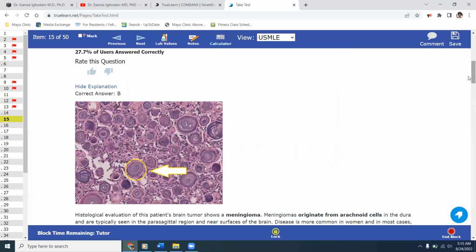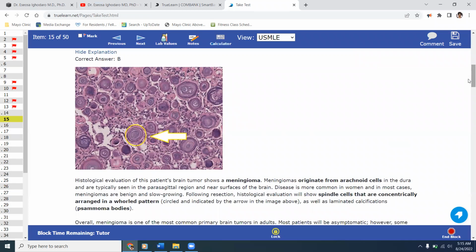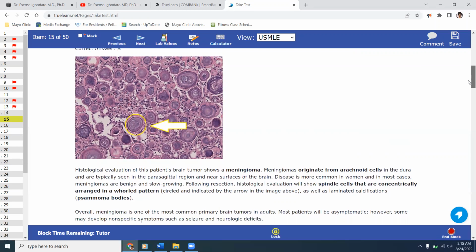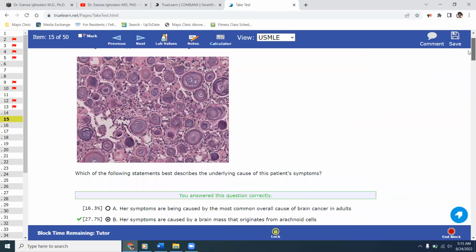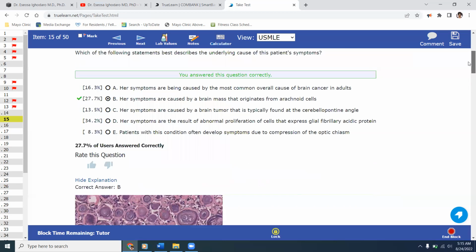So really know your histology slides because those are extremely high yield on the neurology section. And one great thing that TrueLearn does is they offer really great, high yield, detailed histopathological images so that you can start to match these histology slides with the underlying etiology. So when you see this on your exam, it takes you 20 seconds, you read it, you know what the diagnosis is, you go to the question, figure out what's right, and then keep it moving and not waste time.